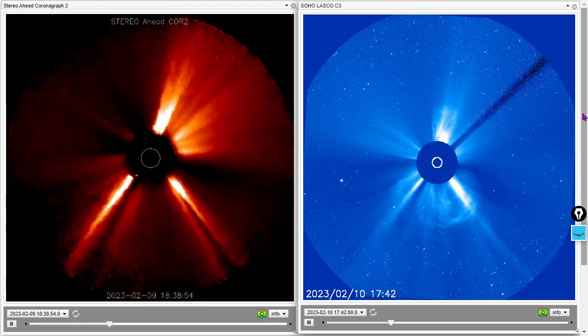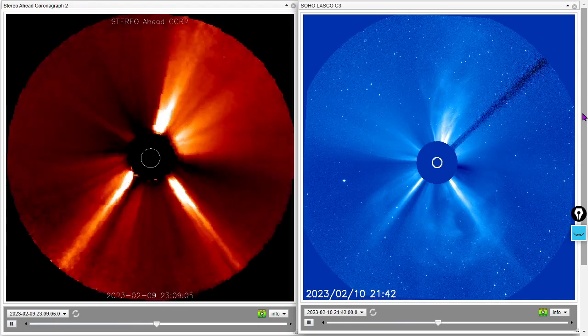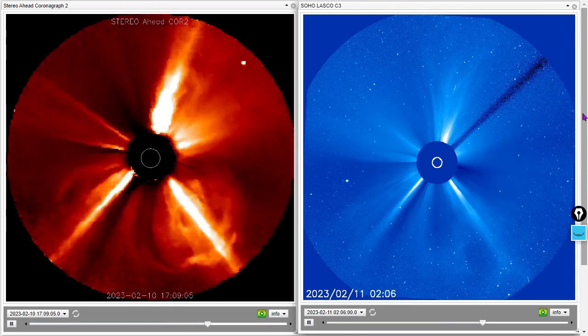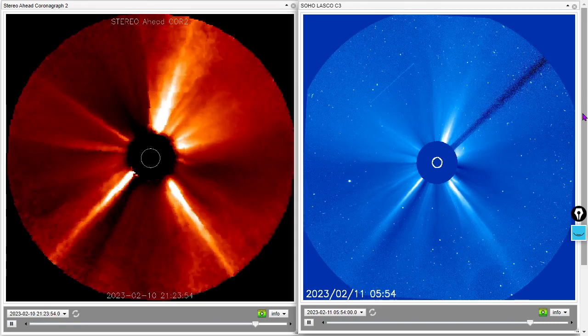So very spectacular coronal mass ejections happening here. One straight out of the north, one straight out of the south, and one straight out of the far side. Keep in mind those are not synced. It is 90 frames from each source. Pay attention to the time and date stamps down at the bottom.